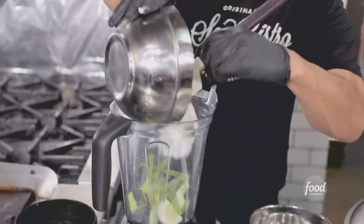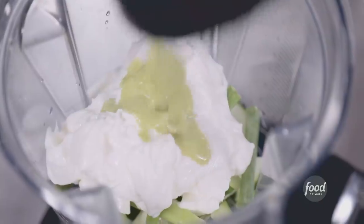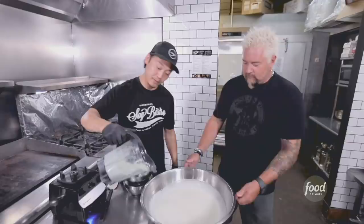What's the next step? Make the cream wasabi, which is gonna be a part of our house coleslaw. Got it. Cucumbers, green onions. Then we got sour cream. Wasabi paste that's been reconstituted with a little water. Blend that up.